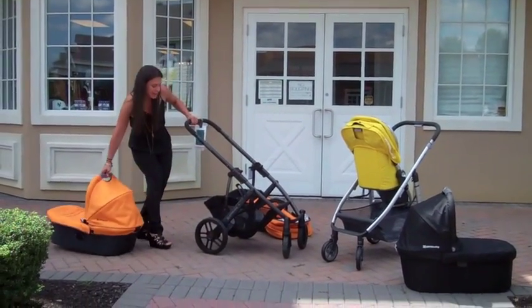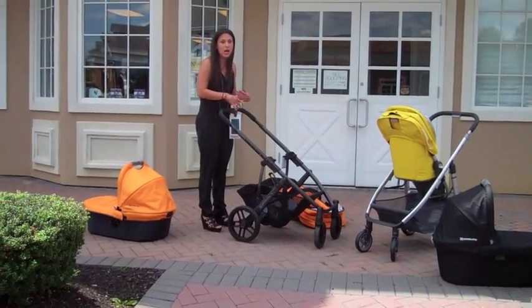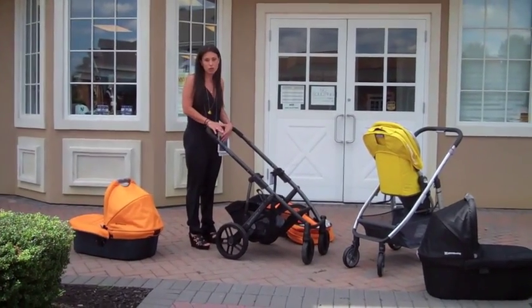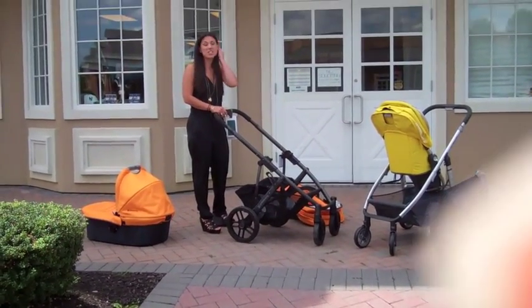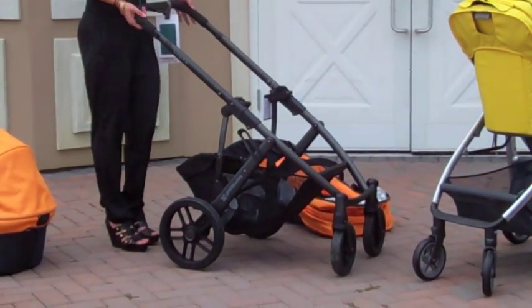I want you to see that the frame is available two ways. It's available in black, which we have here. Black is on 3 different color strollers. The tangerine stroller, the black stroller, and the silver stroller. That'll give you a black frame. The remainder of the colors come in a silver frame. It's just a personal preference, an option for you, whatever fits your preference better.